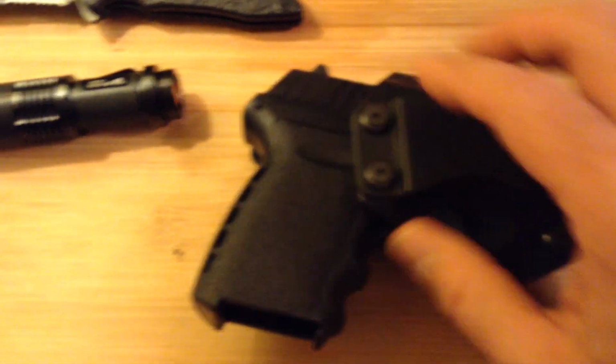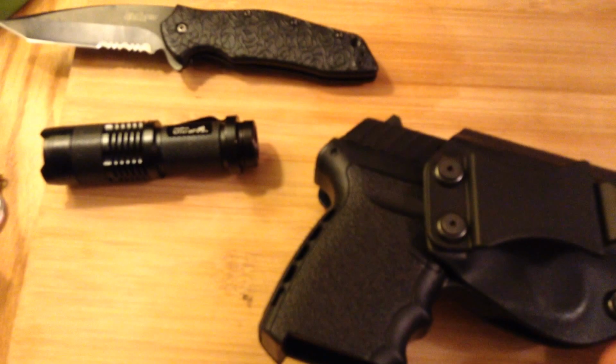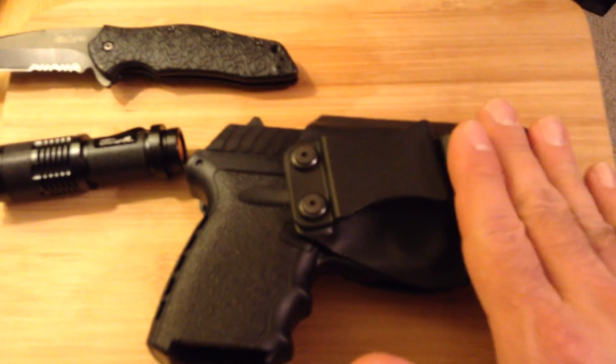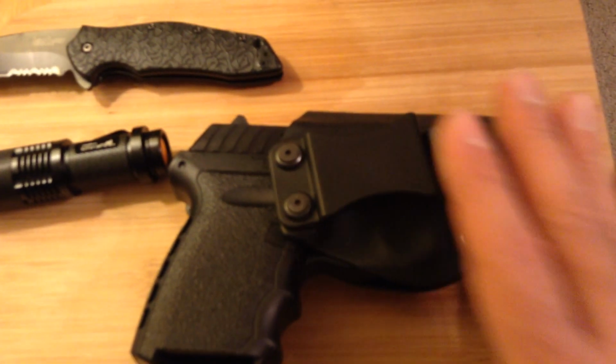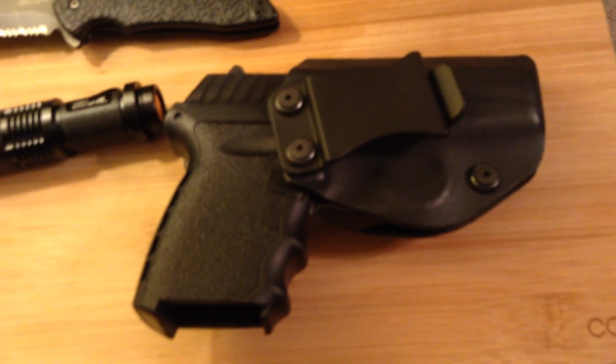But again, if you want to get into an EDC setup and you don't know where to start, by the way, this flashlight, I got it from everbuying.net, if I didn't mention that before. Got the knife at Walmart, ordered the holster from Klinger Holsters, took about 2 to 3 weeks to get to my door, but I've been very happy with it. It's about the 4th one I've bought from them so far.